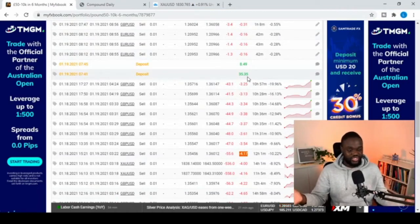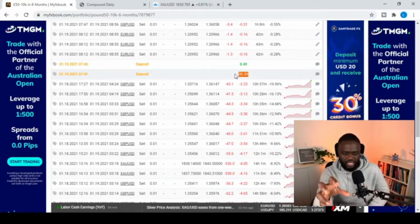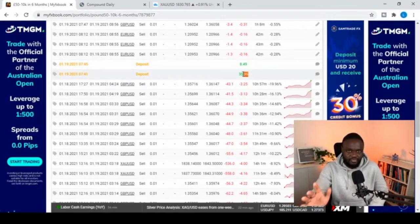But I really had to adapt. I can't quit on myself, okay, because I'm really going to do this. This is a challenge for me. Then I ended up depositing just enough money to get my account back to 50. So I ended up depositing about £43, because like I said, my account had just £7 from the 106 that I had in that account, right?